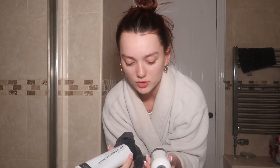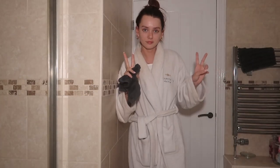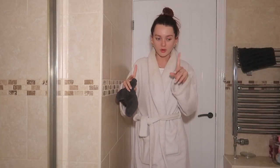They were both £11 each as well, by the way, if anyone's wondering, which I think is a really good price considering they're both 150ml. So yeah, if anyone's interested in getting these, I highly recommend them. Obviously I've only used them once, but I just know that The Inkey List and The Ordinary are really good. I'm just really trying to clear up my skin. I've been drinking like 1.5 litres of water every day as well, taking a huge flask with me everywhere I go. So yeah, hopefully for summer we've got clear skin.